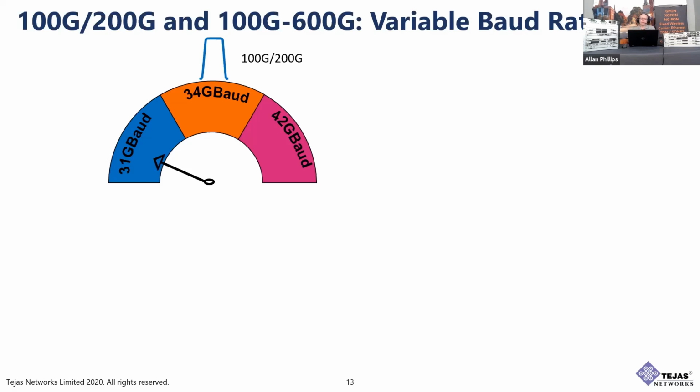Now, if we're running at 31 gigabaud, the shape of the wavelength is like this. So it occupies this much spectrum. If we run at 34 gigabaud, the amount of spectrum we use increases. And if we run at 42 gigabaud, then it increases even further. And these are fixed. So a standard 100, 200 gig without variable baud rate capabilities would have wave formats that look like this and occupy this much spectrum.